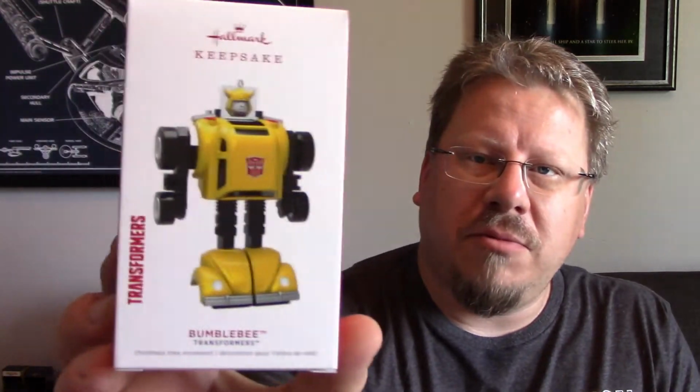So here it is here. This is this year's version. This is the G1 Bumblebee. As you can see, it's the keepsake ornaments. And this one is $21.99 Canadian, $16.99 US.